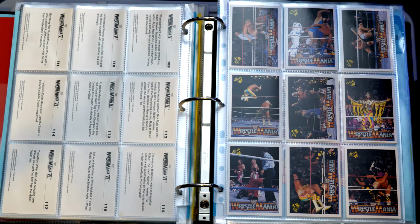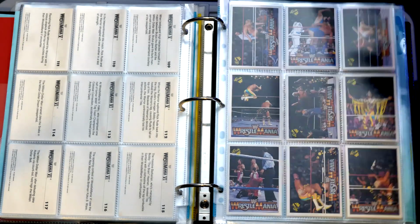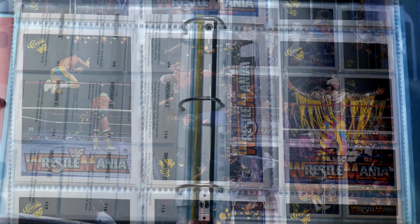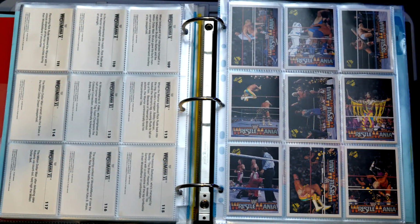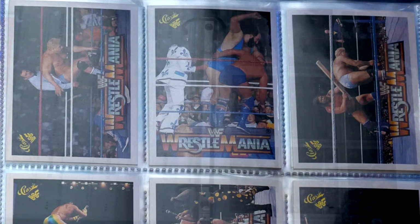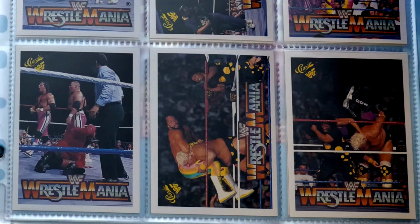Now, one card that sticks out on this page, and we are in WrestleMania 6, is that Macho Man card right there. That Macho Man card is really nice. And this WrestleMania took place over in Canada. This was Toronto Skydome. This was definitely a huge WrestleMania, definitely one of the best WrestleManias of all time.